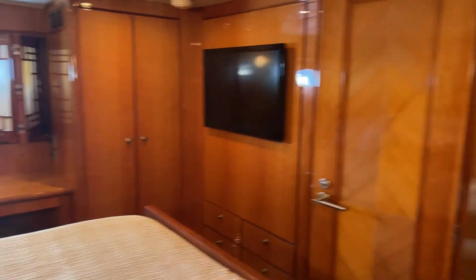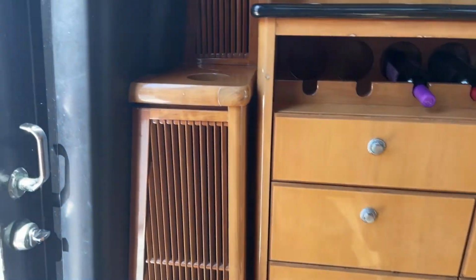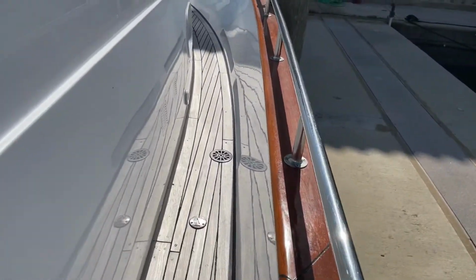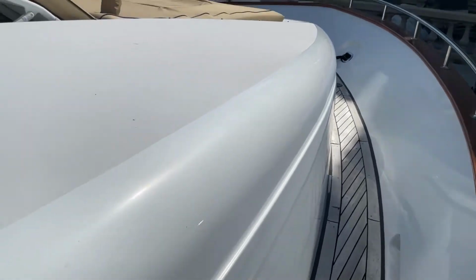Well, I think that we're kind of done with the staterooms down here, so we'll head back up. I know some of you want to see the fly bridge, and maybe would like to see the bow. I think we'll go around to the bow real quick and just take a look at that. A lot of room to effectively lounge out.